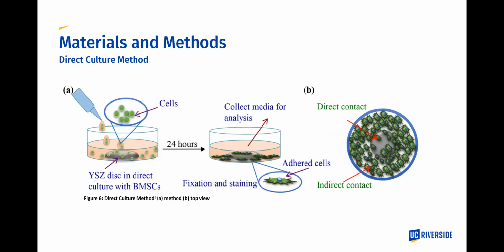And so the direct culture method is basically when we sterilize the YSC disc and put BMSC, bone marrow derived mesenchymal stem cells, directly onto the disc in the culture plate. We use BMSCs because they are stem cells and they differentiate into other cells. They're also the ones that are found inside the skull. After 24 hours, we collect the media for analysis and we fix and stain the cells that are surrounding the disc or on the disc.